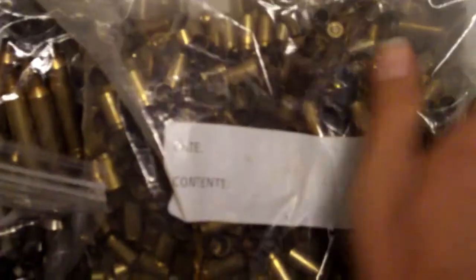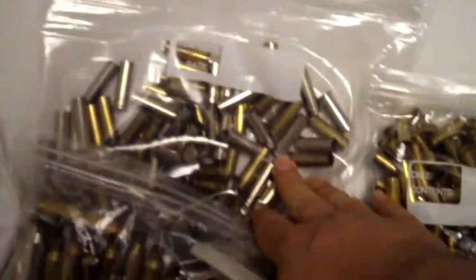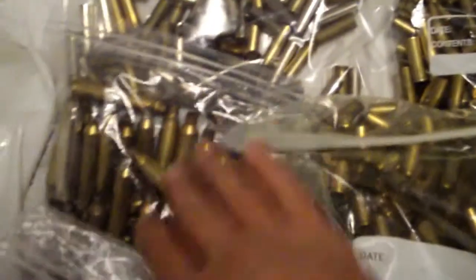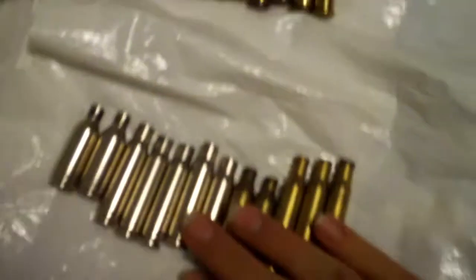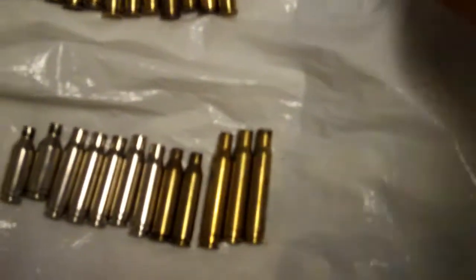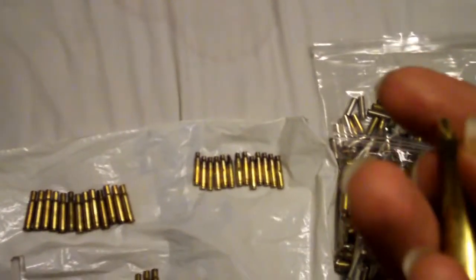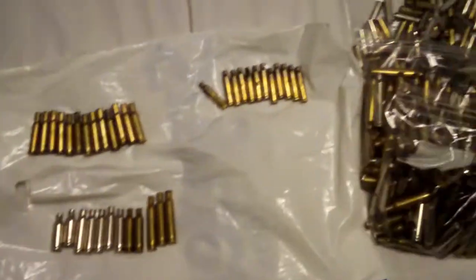Like these are 9x19mm. A mixture of .38 Special, higher pressure .357 Magnum, and these are just various types of rifle casings. Some here too I found. Like today, this is interesting. Sure, this may look like a .223 Remington brass, but it's not. It's actually military 5.56x45 millimeter.